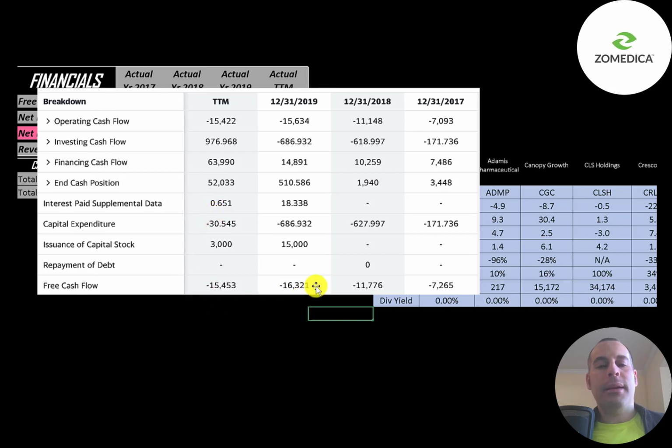Since the company has negative free cash flow, it needs money from somewhere to run its business. The company uses capital stock to run its business. It issued $15 million in 2019 and $3 million in the trailing 12 months. Every time a company issues capital stock, this increases the shares outstanding, making your shares less valuable.